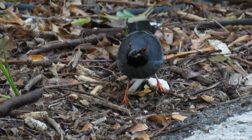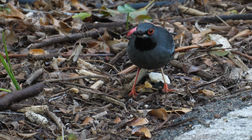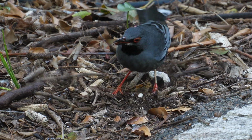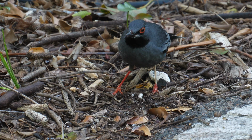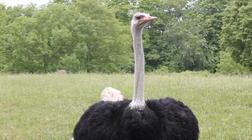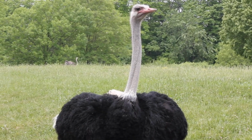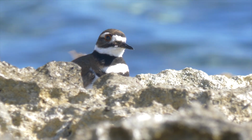nest building. Like humans, birds have 2 legs with toes, but not 5 like humans do. Most birds have 3 or 4 toes, and the largest and tallest living bird, the ostrich, has 2 toes. All birds have 2 eyes.